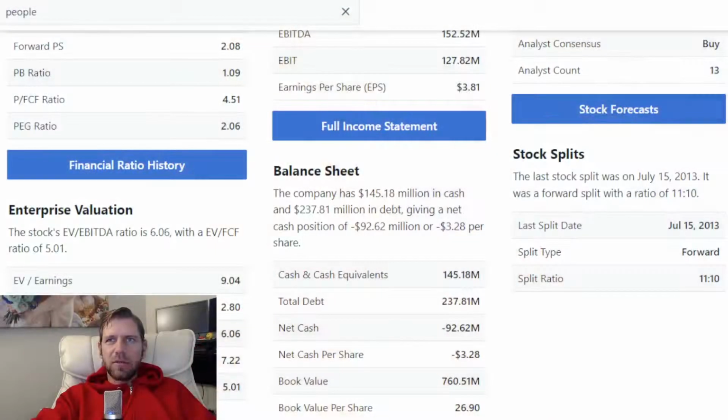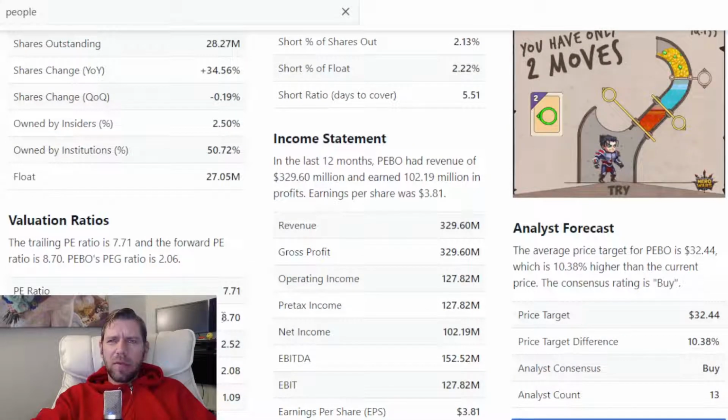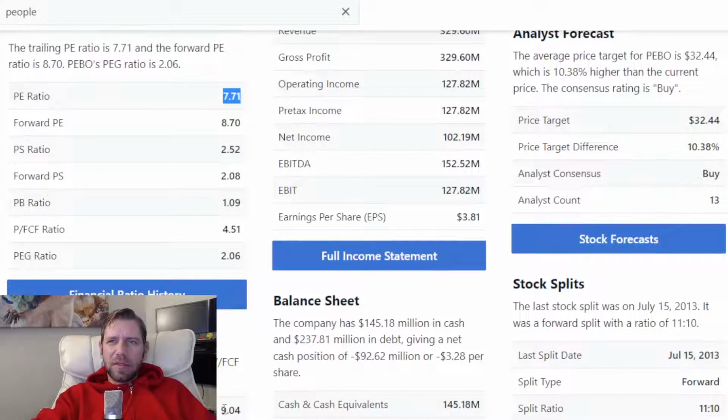So market capitalization is basically the price of the company. You'll see that the market cap, for example, is 830 million, and then enterprise value is 923 million. So if we take the enterprise value, which is the price of the company, and subtract the debt, we'll get the market cap, 830. So it's good to know both numbers, really. Moving on, price to earnings is 7.71, like I mentioned. EV to earnings, enterprise value to earnings, is 9.04, which is pretty low.